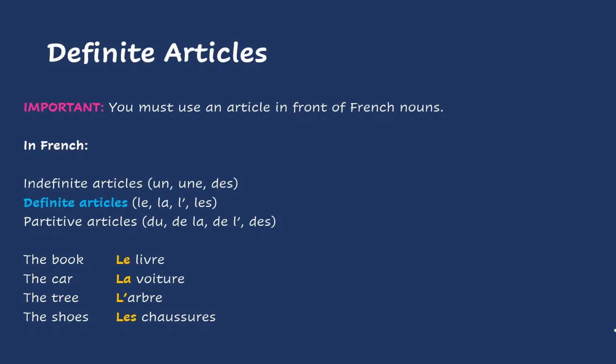Today we are going to learn about the definite articles in French. So you want to remember that you must use an article in front of all French nouns. You may use an indefinite article like we saw last time. You may use a partitive article that we will see later on. Or you may use a definite article that we are going to see today. Of course, it's all going to depend on context and what you want to express.